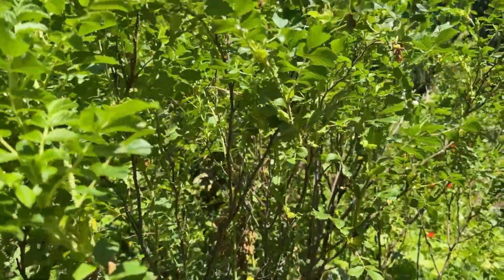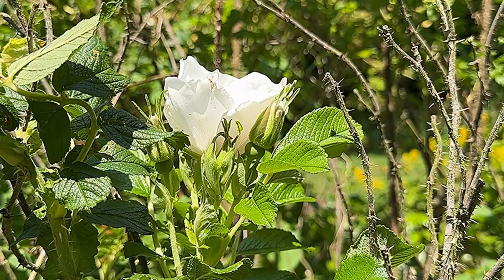This is a direct descendant of the holy thorn, which according to tradition flowers twice a year at Christmas and Easter.